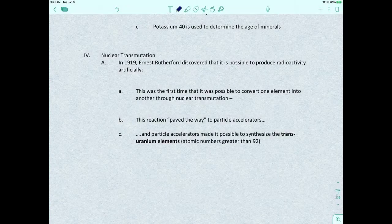In 1919, Ernest Rutherford became the first person to discover that if you take two stable isotopes and react them together, you can produce a radioactive isotope. What he did was take nitrogen-14 and react it with an alpha particle, and he produced oxygen-17 plus a proton.